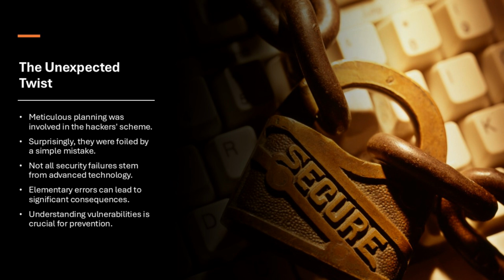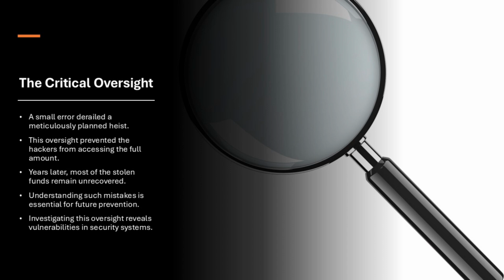Despite their meticulous planning, these hackers were foiled not by cutting-edge security systems, but by something absurdly simple. What tiny oversight stopped them from stealing the full $1 billion? And why, years later, has most of the stolen money never been recovered? Let's break down this incredible heist piece by piece.